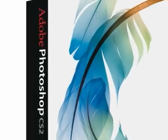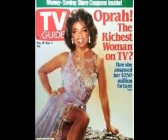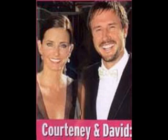You've heard the old saying, the camera never lies? Baloney. That itself is a lie. The camera lies constantly, thanks to programs like Adobe Photoshop, the program that magazines use to put movie stars' heads on different bodies or bring two estranged lovers closer together on the cover.